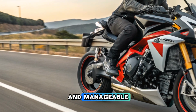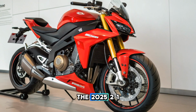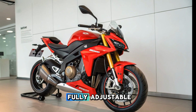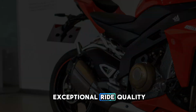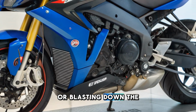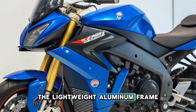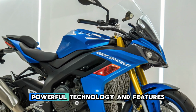Chassis and suspension. The 2025 Tuono V4 Factory is equipped with top-tier suspension components. The bike boasts a fully adjustable Öhlins Smart EC 2.0 system that provides exceptional ride quality. Whether you're carving through tight corners or blasting down the highway, the Tuono's suspension allows for unparalleled stability and control. The lightweight aluminum frame adds to the bike's agility, making it as nimble as it is powerful.